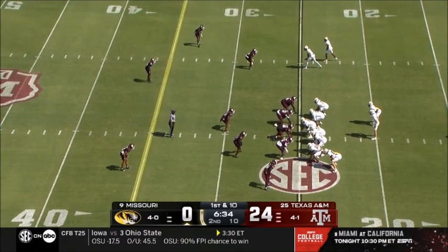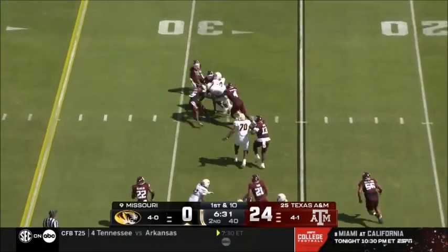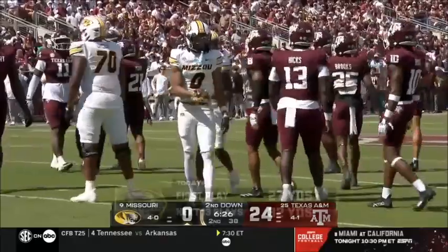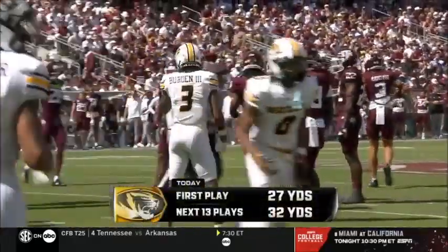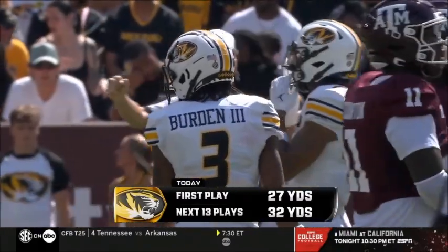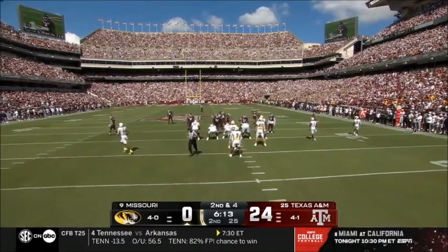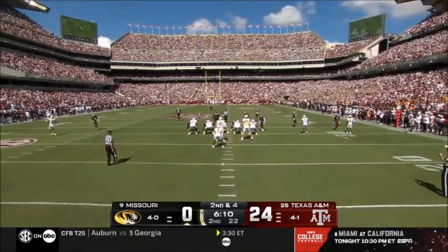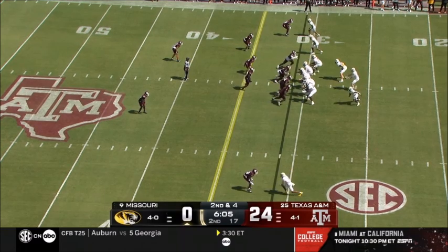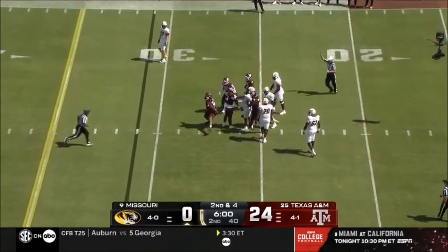4 touchdowns coming into this game. Leads the team, 5th in the SEC. Cook quickly gets it to LB3 as he goes out to the 31-yard line. You see the first play of the day for Mizzou was 27 yards. 32 yards since then. They have not made a first down since that 27-yard pass on the first play of the game. 2nd down and 4. Brady Cook pressured, and Brady Cook is taken down by Johnson.